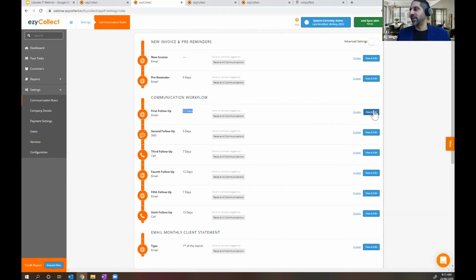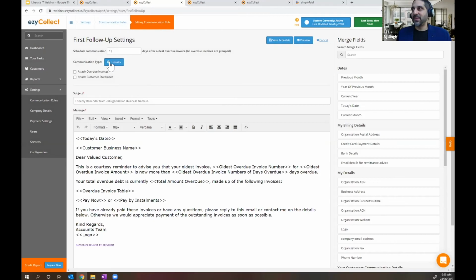It'll shoot off that first email. That doesn't have to be an email. That can be an SMS. It can be a fax. Yes, we still can support faxes, and it's all automatic, right? It can be a physical letter by mail as well. So it can do that automatically.